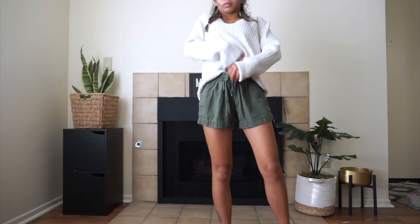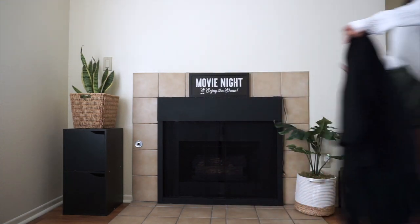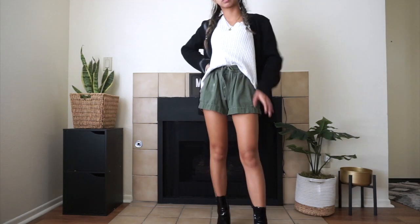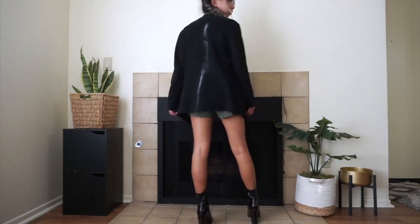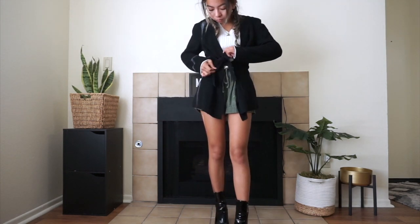Here I'm wearing these olive green shorts, which tie more into fall. And then I'm pairing it with this suede cardigan from Zara and these cute leather booties. These are a lot shorter, but it makes the outfit look a little bit more put together. And since this cardigan is tieable, you can go ahead and tie it together and just make a whole different outfit.